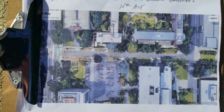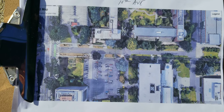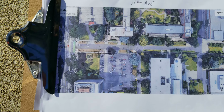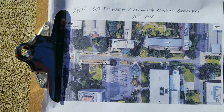Okay, here's job 26651. This is a bid for Seattle University. This is city sidewalk on East Columbia between Broadway and 10th. We actually did patching, crack fill, seal coat, and stripe on the P lot here. Before I get ahead of myself, this is going to be concrete.